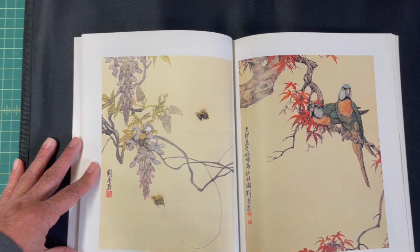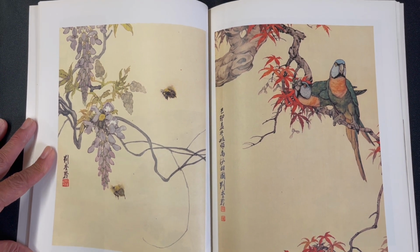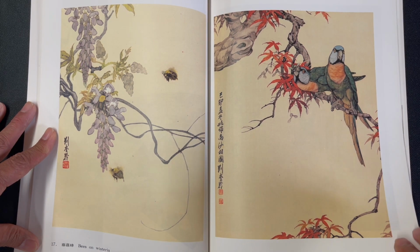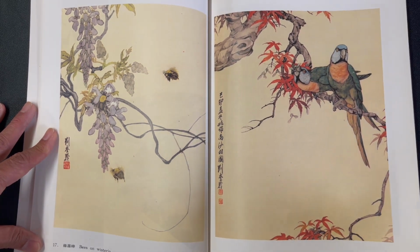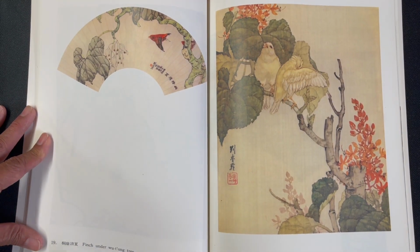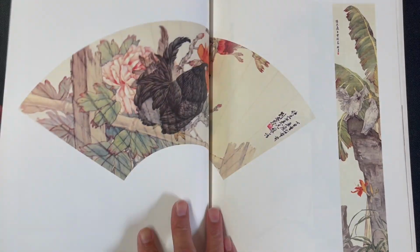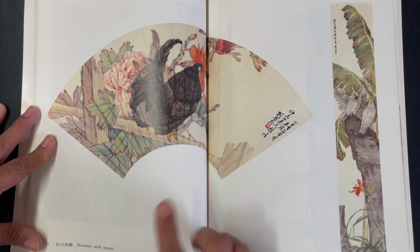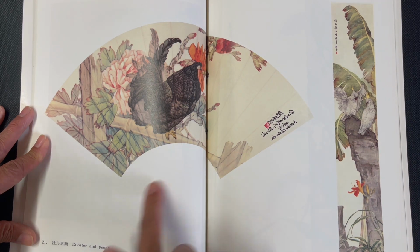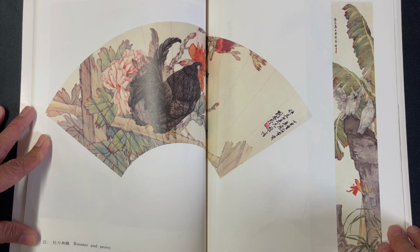Some really lovely work featuring bees here on the left. We have bees paired with wisteria. And then on the right-hand side, we have parrots and Japanese maple. And then a finch here on the left, and then white canaries on the right. We have a rooster with a peony in this fan-shaped painting that is crossing the folds here, and then parrots on a banana tree on the right-hand side.